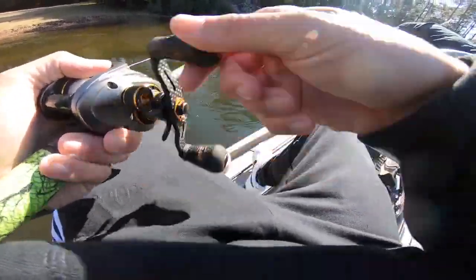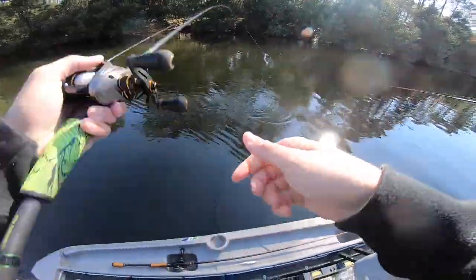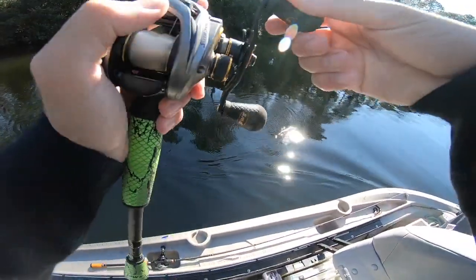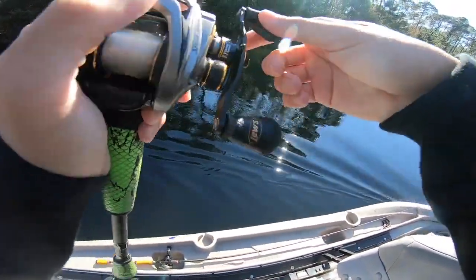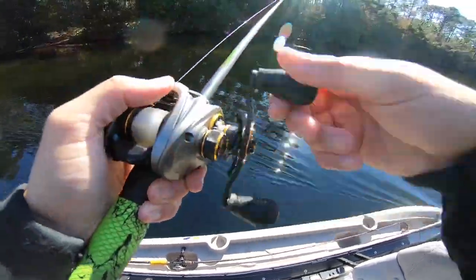Jerkbait on the spin. I said a jerkbait on the spin. All right, guys, we just got out here on the water recently, but we actually filmed a video this morning and had an awesome day at one of the little lakes around here. And we're coming in this other one.